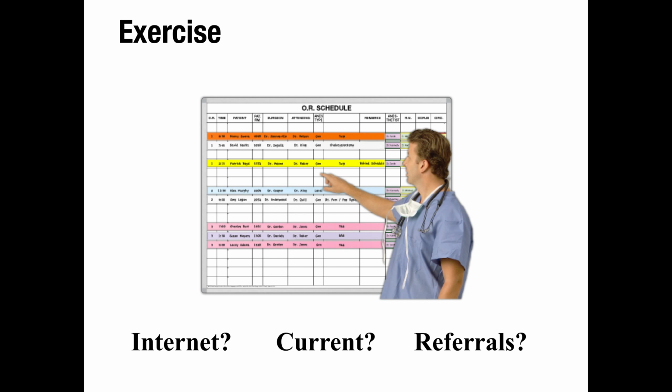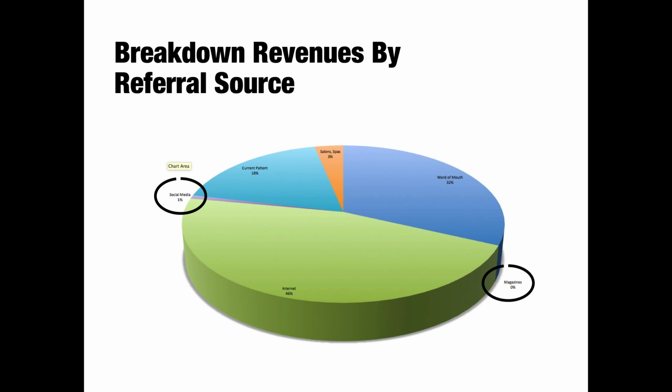Go to your schedule and look at who actually gave you money for surgery and big ticket procedures. Were these cash paying patients cold leads from the internet? Were they current patients returning for more? Or were they word of mouth referrals from your current patients? Or if it's easier, pull a simple report called Revenues by Referral Source.